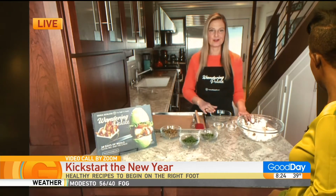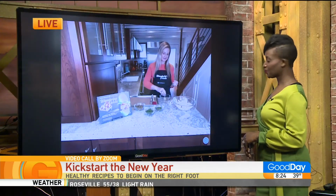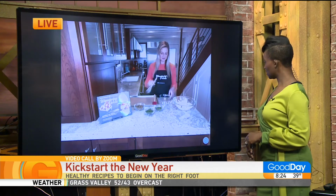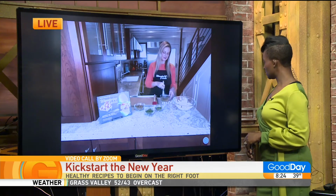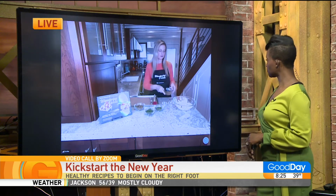So I've got some coconut oil here that I've melted, and I'm going to add some cardamom. And that's going to give it a really nice spicy flavor, a little bit of garlic, and some sea salt. And it's super easy. We just whisk this together. And I like to use coconut oil because it has a higher smoke point versus using something like olive oil, which doesn't do as well in the heat when you're going to roast things.